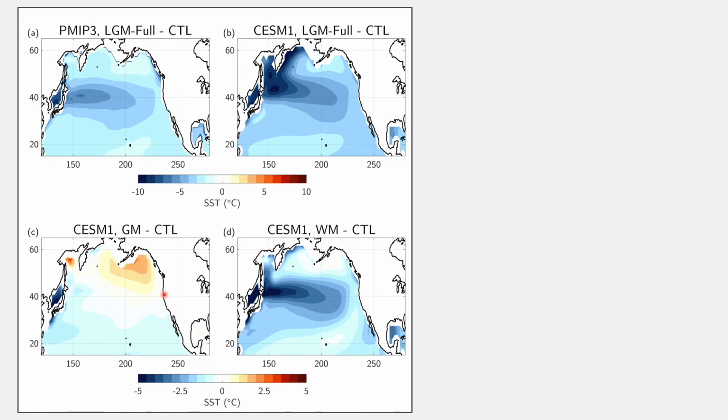But south of about 45 degrees north, we saw that broad deceleration of the North Pacific westerlies that led to that opposite hydroclimate response. But looking at the White Mountain simulation, we see an SST pattern that compares very well to the LGM full case once again. So we see that same cooling throughout the Kuroshio extension, an increase in the meridional temperature gradient, and this would tend to support this southward shift of the North Pacific jet and that acceleration of the westerlies on the southern flank of the North Pacific jet stream.